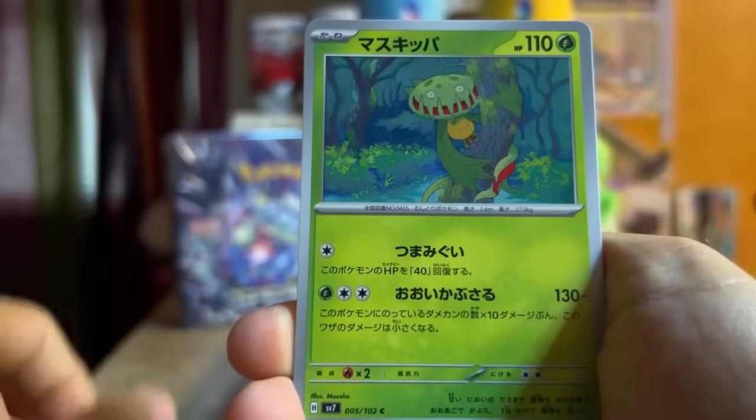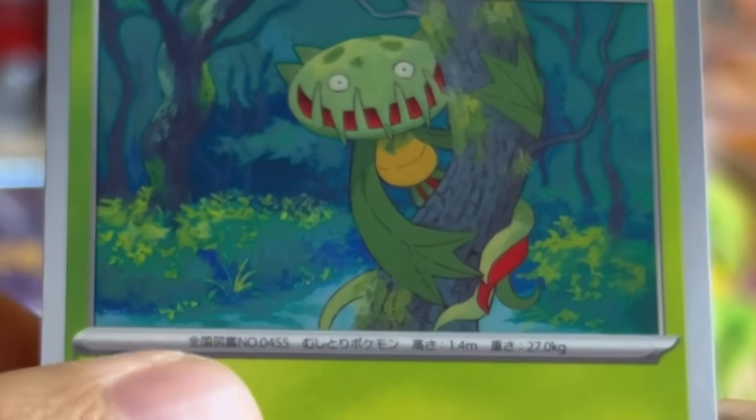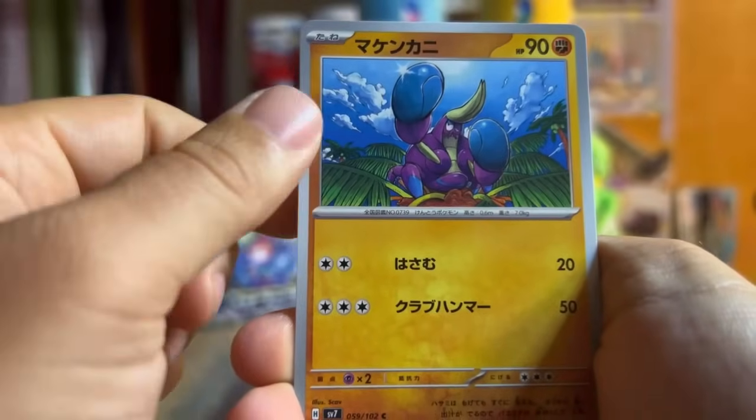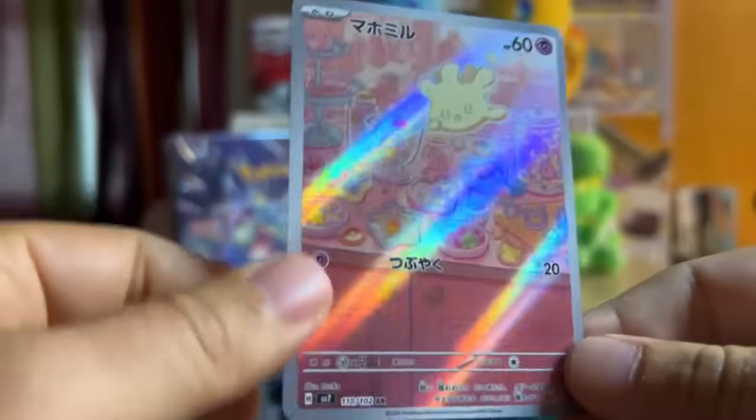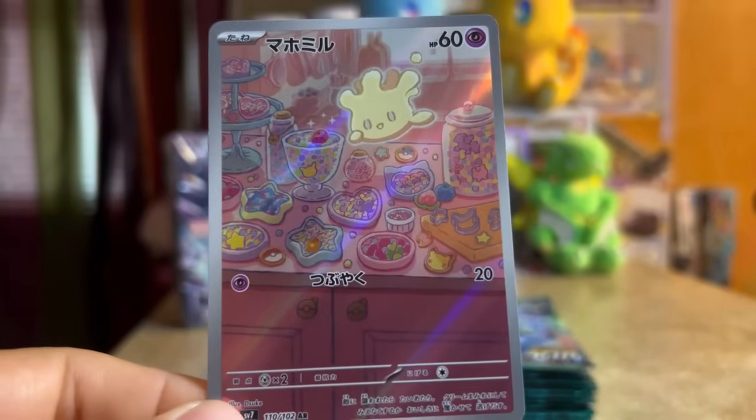Togedemaru, got Raboot. Ooh, Carvine. Look at him. Freaking scary. He's just watching you from the woods. I know what you did. I know what you did, big dog. Crabrawler. Ooh, that is a fantastic. That is a Milcery AR. Milcery hanging out with a whole bunch of stuff.